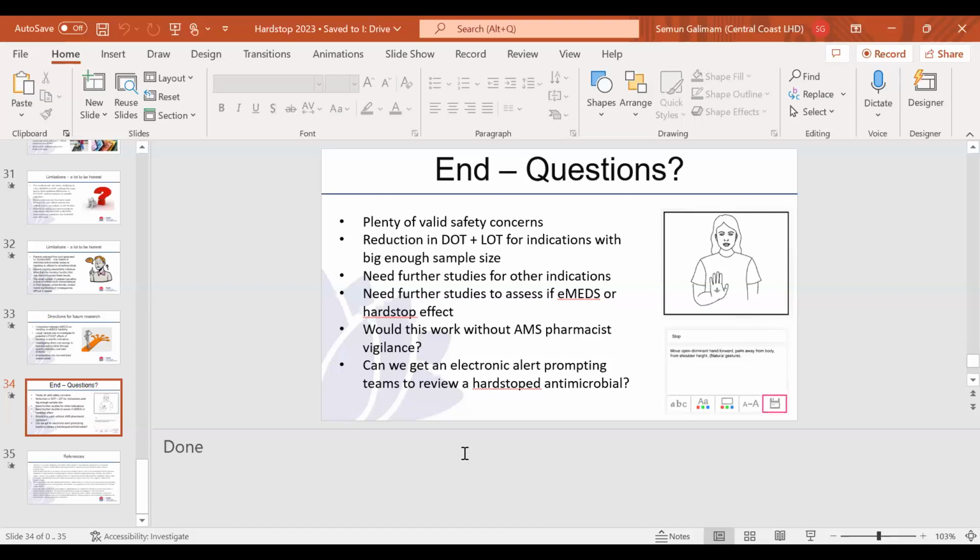Well, it was actually started before I even came here. This was all started off in, I think the preparations for the rollout were 2017-ish, and I only came here in 2019. So a lot of this would be from the ID physicians' feedback about how things were going before then.